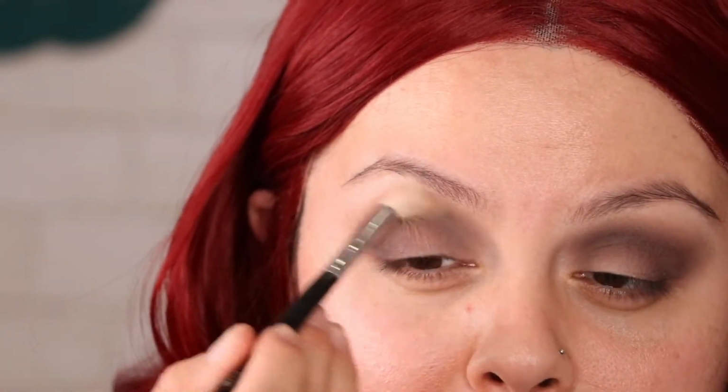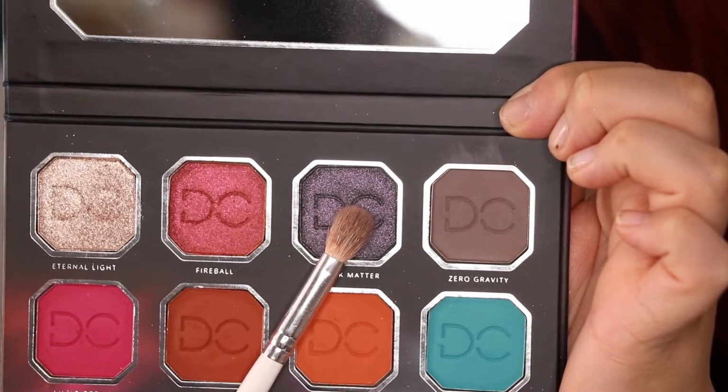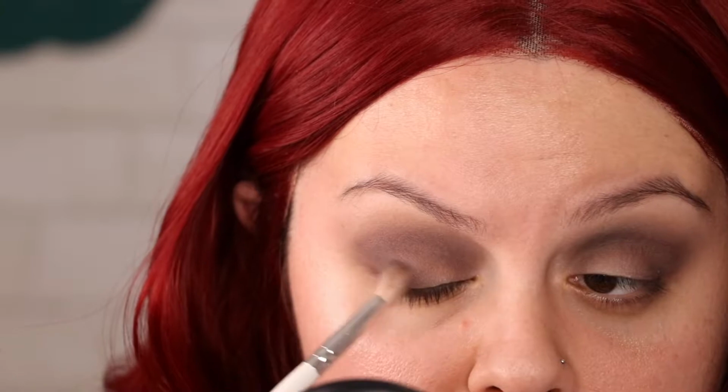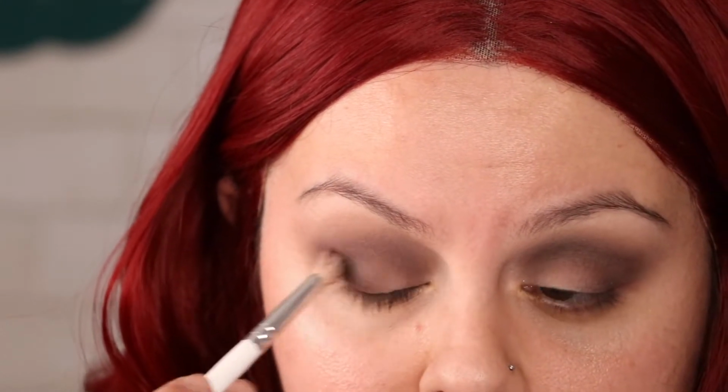It doesn't have any color on the brush, so I just want to smooth out and slowly bring this more up, but yet diffusing it at the same time. With the JH35 brush, I'm going to grab Black Matter, and I'm just going to be focusing this on the outer part of the eye, because that's going to work as my outer part, like dark shade, but even though it has shimmer, it's still like a dark black, so I'm going to work with it in that way.